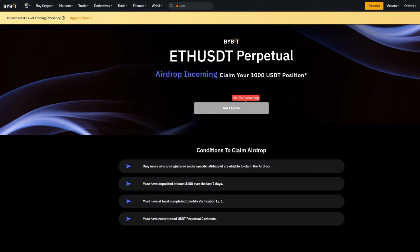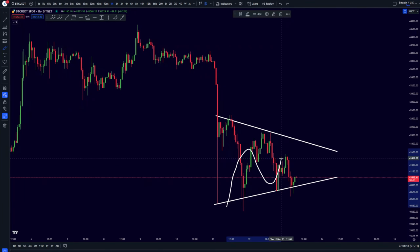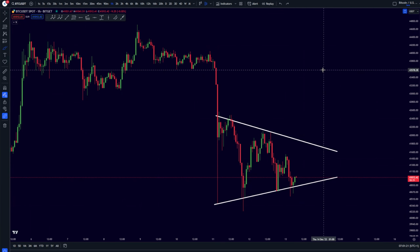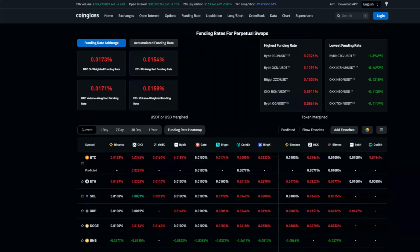So yeah, in my opinion, this dump does not look over yet, except for when we are going to be breaking this one towards the upside. Then we can be expecting a little bit higher prices, but in my opinion that will be pretty unlikely because these funding rates are very positive still.